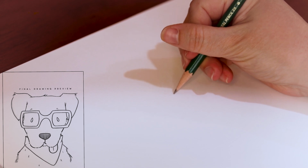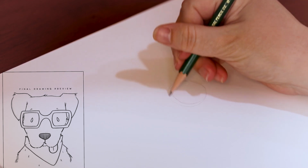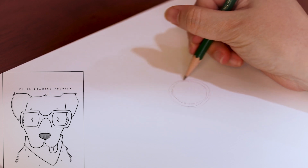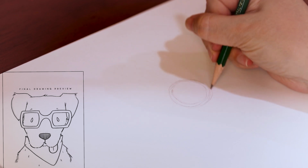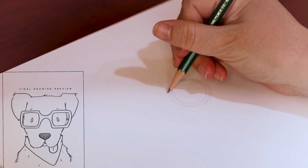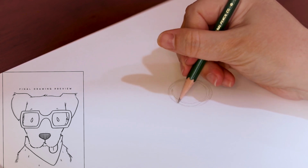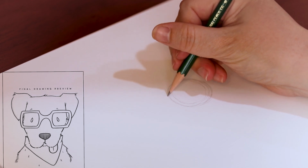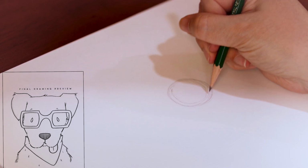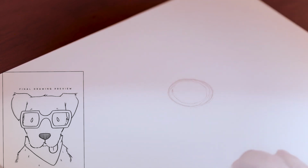And of course, a standard pencil sharpener. So the very first thing that you're going to want to do is to draw a circle. Usually I do mine very, very messy until I get it the size and the roundness that I want. And I am going to be drawing a bit darker than I typically would, so that you can see what I'm doing.